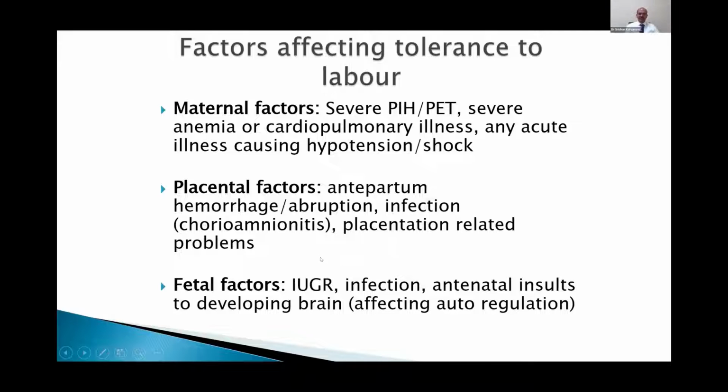And it can be fetal factors like IUGR, infection, antenatal insults to the developing brain. This is very important because that's an area where it clashes with postnatal assessment of the newborn's encephalopathy. If there is an antenatal insult like a porencephalic cyst which has damaged the brain, or the baby has an underlying metabolic condition, the baby may be hypotonic, it affects the tolerance to labor as well as the baby's response after birth. The baby may need resuscitation because the baby has hypotonia already due to brain injury, and it may get attributed to birth asphyxia.